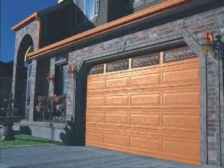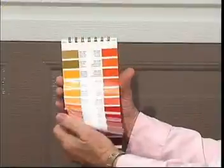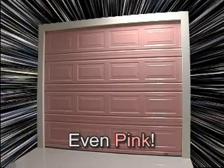Not only do we manufacture the world's finest and safest garage door, our unique manufacturing process will give you anything you want in 48 hours or less. Any size, any option, and most colors, even pink doors. We call this process maximizing the flow of production, or FlowMax.